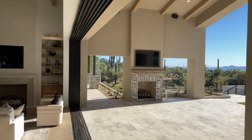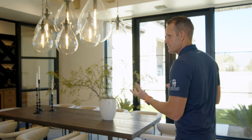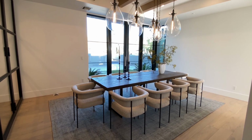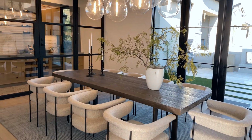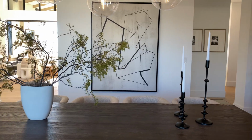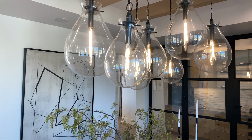Before we get to the kitchen, I want to take you through one of my favorite areas of the house, and this is the private dining room. We have these beautiful French doors here, the pellet design, and it really brings in that outdoor courtyard. Now here in the dining room, our designer had a lot of fun with these light fixtures. They have these large bubble fixtures that bring a lot of natural light.